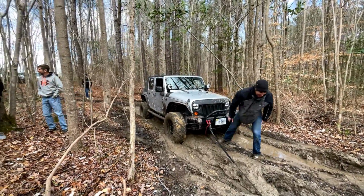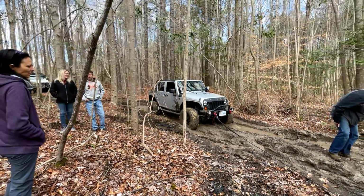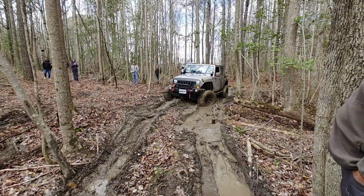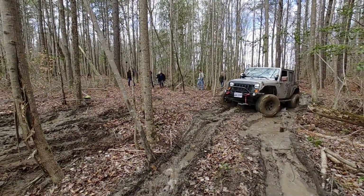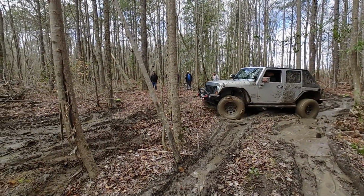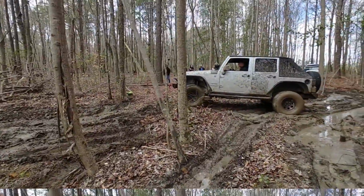Yeah, this is all good. But this Jeep is stuck. All right, and we're winching him out. This is the third winching of the day, and we've only been at it for 30 minutes. Didn't take much. Yep, that's what we needed.